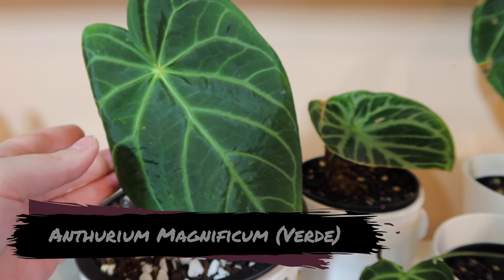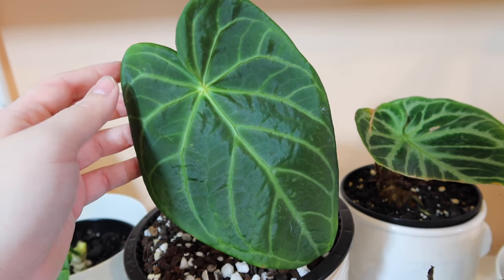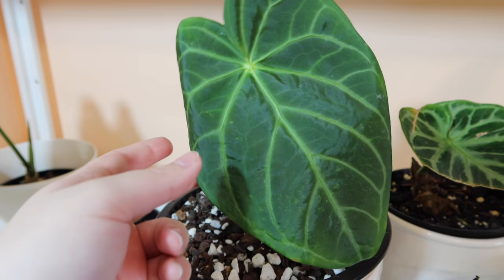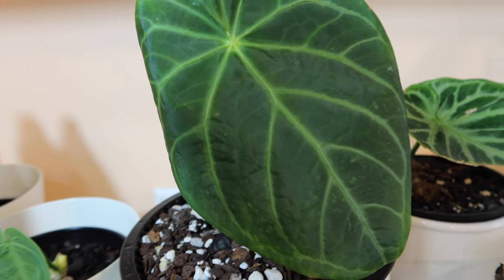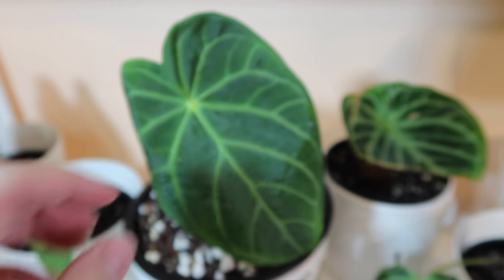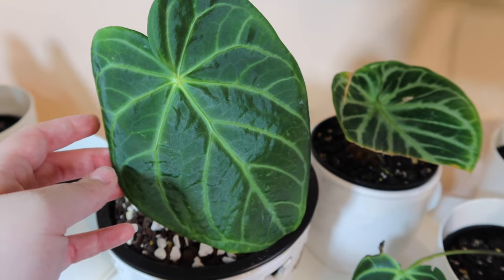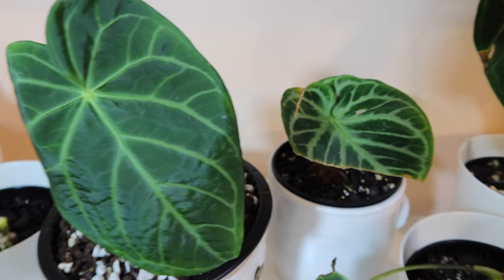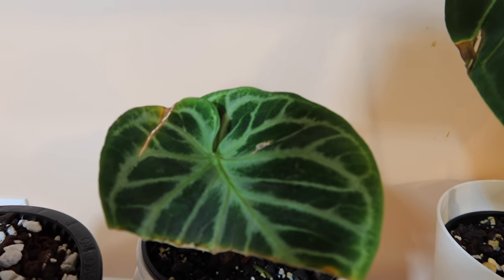And this is my Magnificum Verde. So it lost some of its other leaves when I got it, but luckily this leaf stood the test of time. And he's totally good and just chilling, and I'm just waiting for him to do his thing. But I don't really want them to grow too many leaves right now. I kind of want them to take that winter break. But I think because a lot of my plants are now getting to the part where they're really, really happy, they are producing more leaves. So even though it's winter, they're still heading strong.